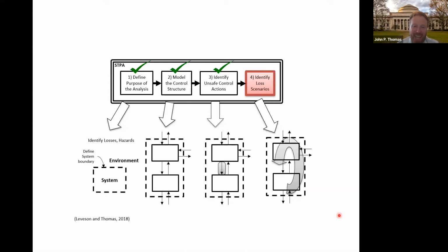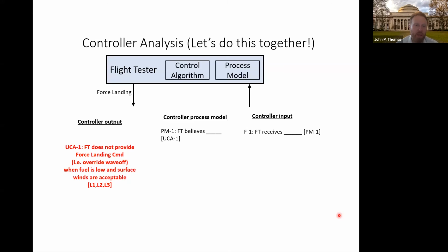Let's go to the last step of STPA. Let's just build maybe one scenario here. So what we're going to do is start with the unsafe control action. This is just a real quick sketch of a slide here to have some kind of visual for you. Let's take that UCA here. Let's say the flight tester does not provide a forced landing command, which is overriding the wave off, when fuel is low and there's nothing wrong.